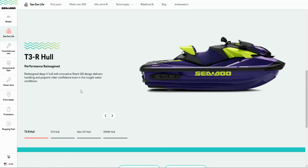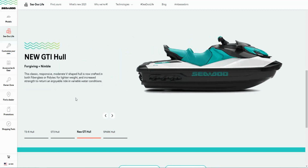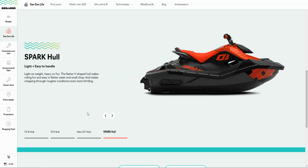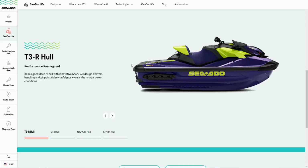But anyway, so it says performance reimagined. So let's look at the ST3 hull, which we've seen before. The new GTI hull, which is another deep V, and the Spark hull, which again, it looks like they haven't changed anything with the Sparks at all. Maybe a little bit, but there's nothing too significant with it. But this is about the GTX and the GTR and all the high performance skis. But anyways, so we have the deep V with the shark grill design, which has pinpoint handling. So again, not a huge news update.